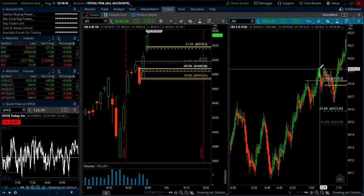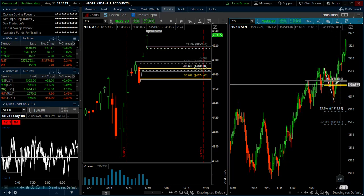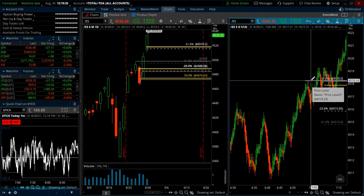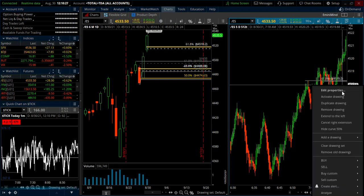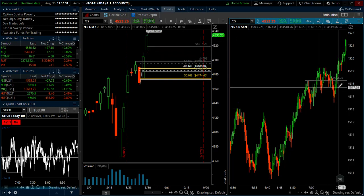I do like the setup where you have the double top, you break the swing low, and then this 50% kind of lines up with the top of the first 30-minute range. But because of the context of where we're at on the daily chart, I did not like it as a short today.